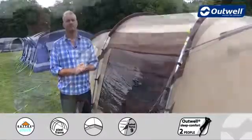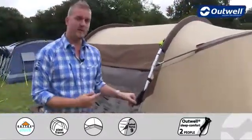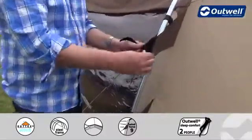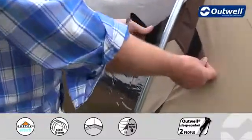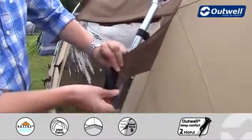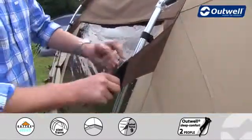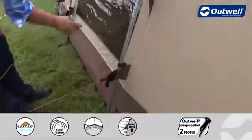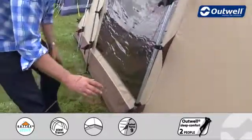Next, I'd like to highlight our wind stabilizer system that we use on the tent and just show you how this works. So quite simply, all we have to do when setting up the tent is just take this and wrap it around the pole and then fix it into place using this Velcro strap here. You'll find that there's one at the top and at the bottom of each of the poles down the side here, and then that's where our guy lines are attached to.